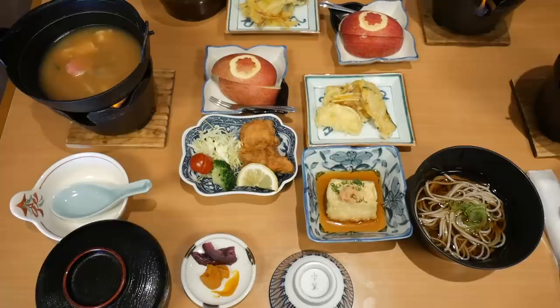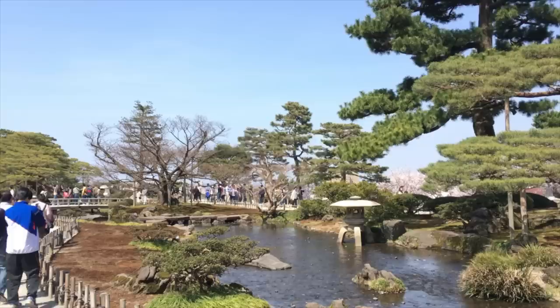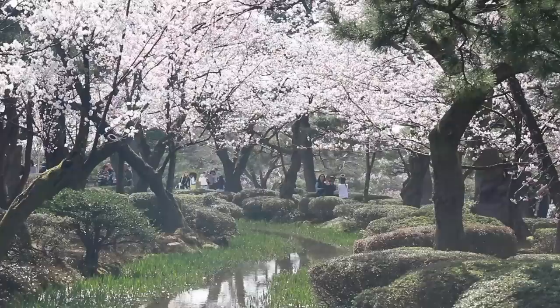For lunch, we had a Japanese set meal including soba noodles, tempura, fried chicken, and udon. Next, we headed to Kenrokuen in Kanazawa, which is one of Japan's top three beautiful gardens. This park is also beautiful in spring with the blooming cherry blossoms.